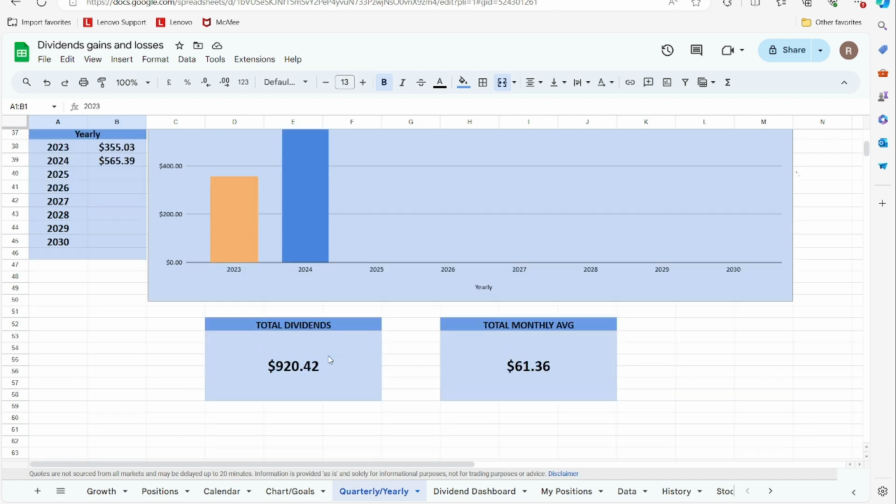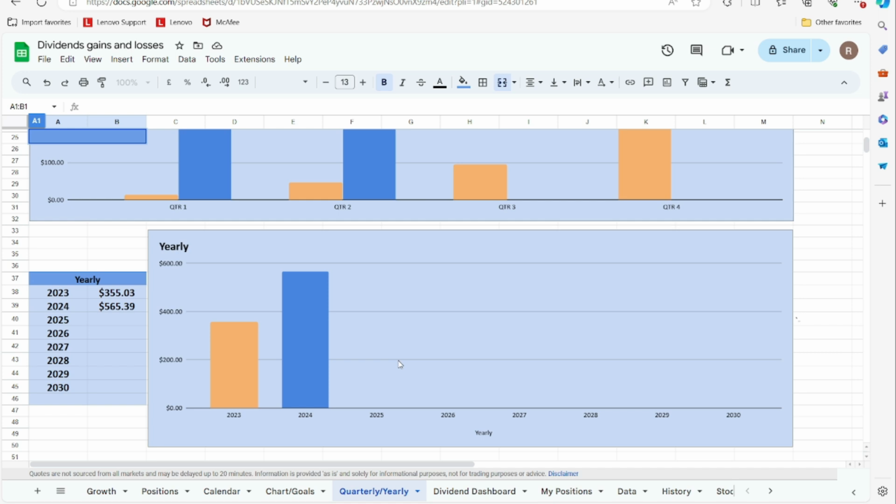So grand total, this year plus last. You can see total dividends received this year plus last year. So in total that I've been tracking and been doing the work there is $920.42, which averages out to $61.36 monthly. So not bad, not bad for still an account in its infancy stage here.